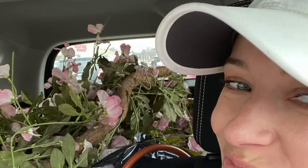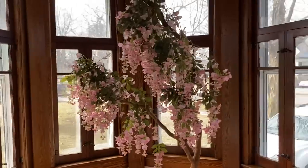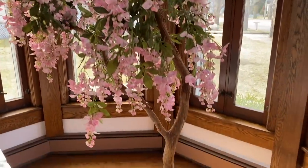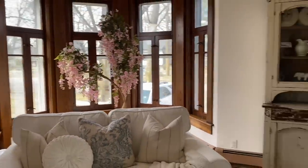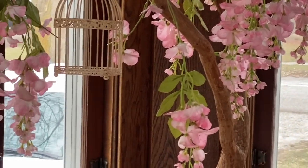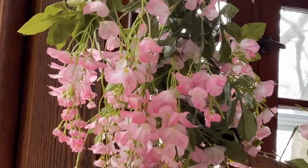But next is really what I wanted to show you, and it's this amazing faux tree. I think it's a wisteria tree, possibly. If not, let me know down in the comments. But for $25, I could not leave this gorgeous, just so authentic looking tree at the thrift store. I found this at Goodwill, and I just thought it was beautiful. I have it in my bay windows here for springtime to add in that beautiful pop of spring pink into the house. And I thought this would also be fun to use in a kid's playroom. It would even make a really cool photo prop if you were a photographer. So such a cool find.